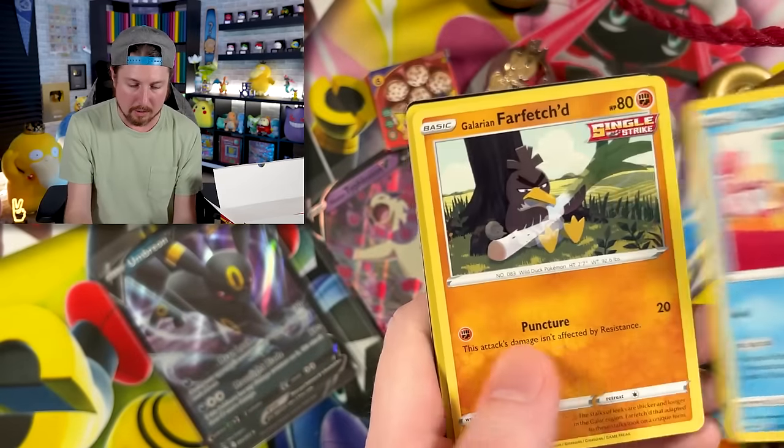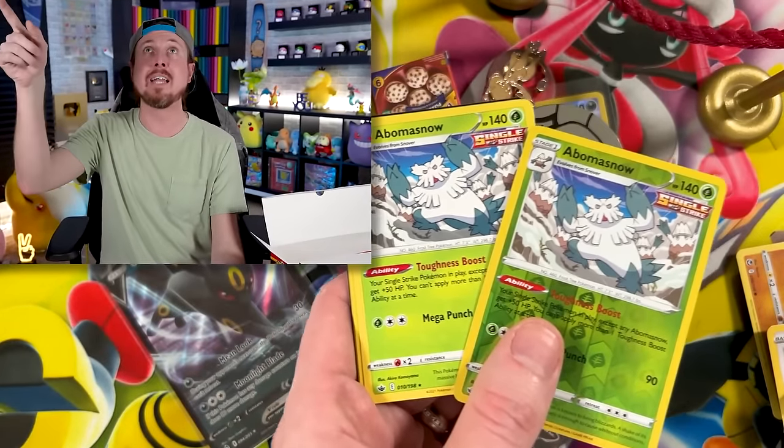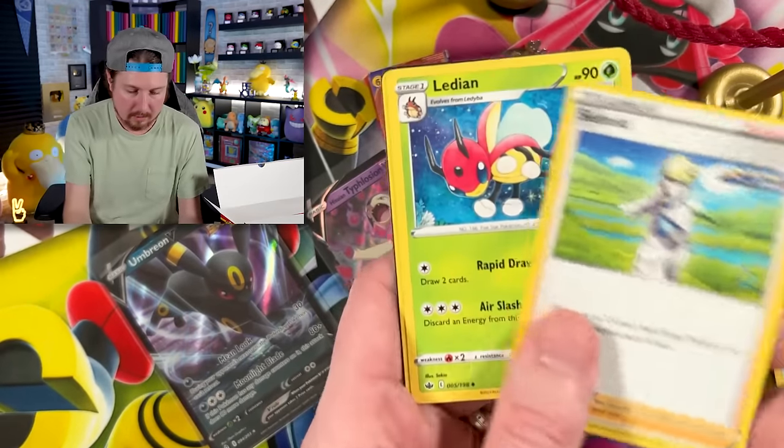We got Delibird going into Porygon. Hey, it's gone now. You see what I did there? Two Bomb of Snow. See, Porygon and then gone. You know, like gone, it's gone. No? Nobody's laughing? I thought it was funny. Anybody in the balcony laughing? No? Nobody in the balcony? Okay. All right. I see how it is. I thought my jokes were funny.